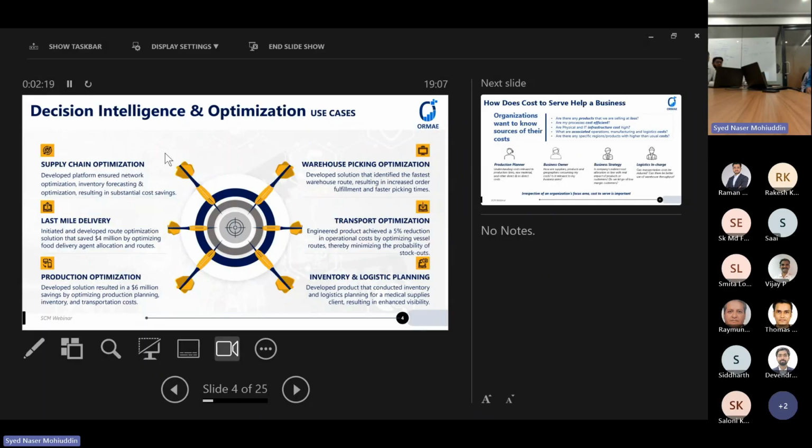We have a food delivery client, one of the giants in India as well as in Saudi Arabia. We were able to save more than $4 million based on figuring out the optimal location of the delivery boy, how the order should be delivered, and where the delivery boy should stand again. Similarly, for one of the cement giants, we were able to figure out how to do aggregated production planning along with the supply chain network optimization, saving them more than $6 million.